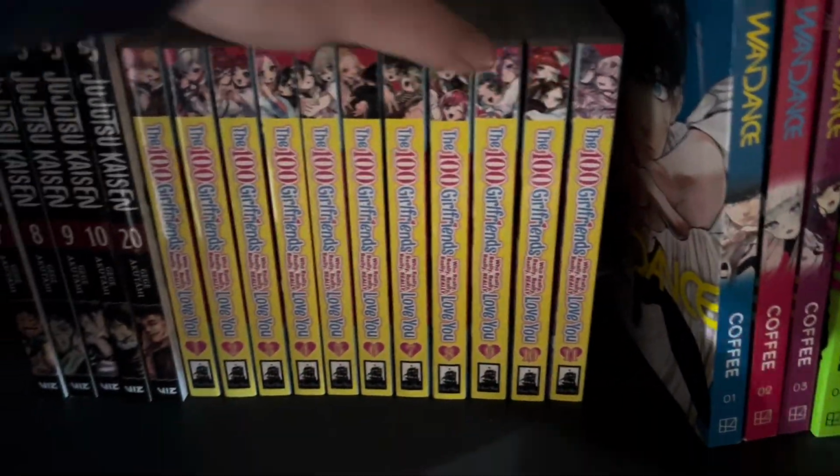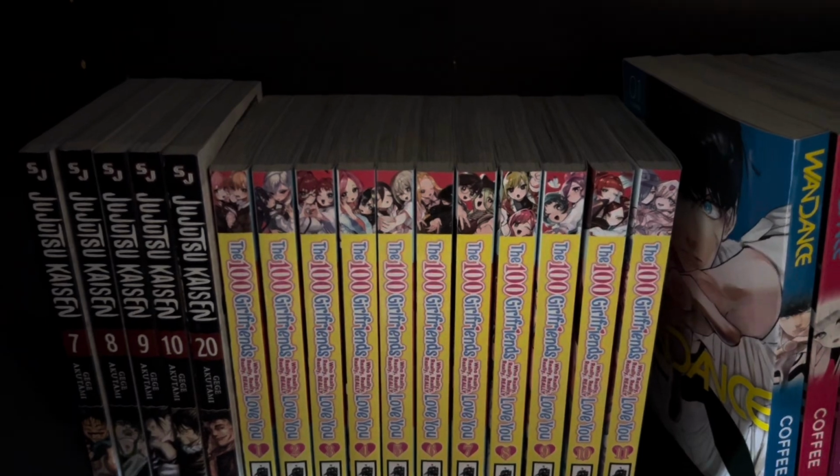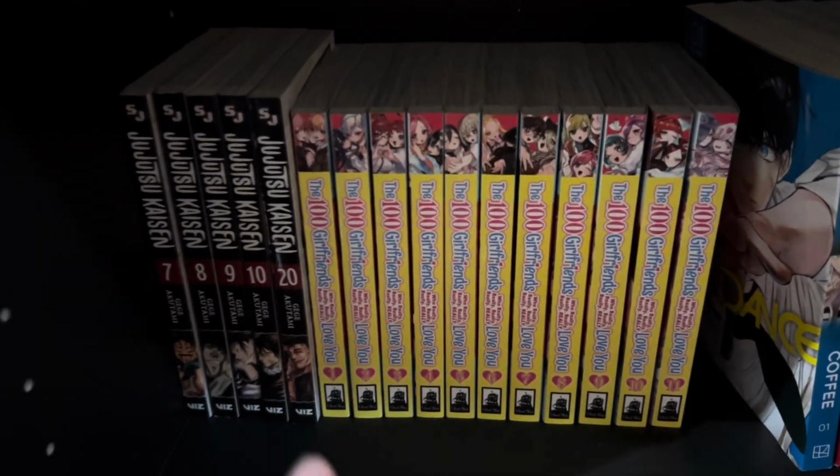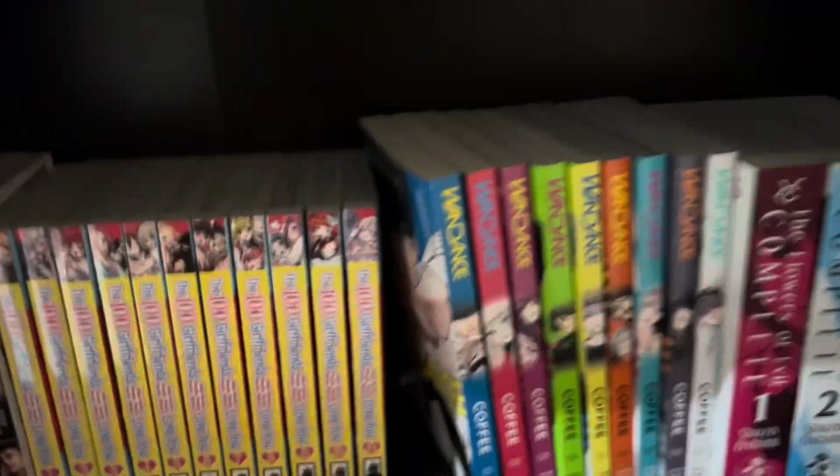I love The 100 Girlfriends, one of the funniest manga I've ever read. I love the chemistry in this. It's not a harem manga. I will stand on my grave, it's not a harem manga, but it is just genuinely incredible.